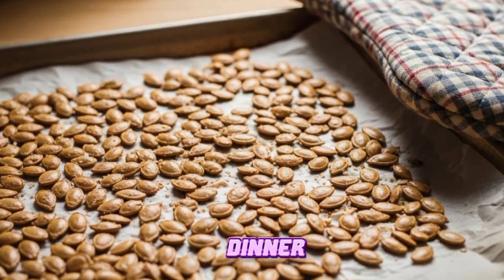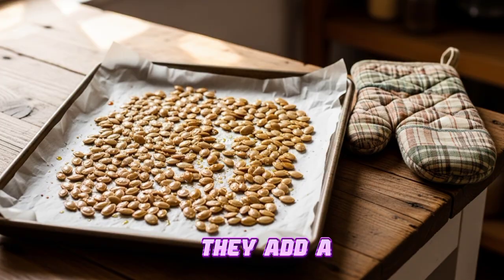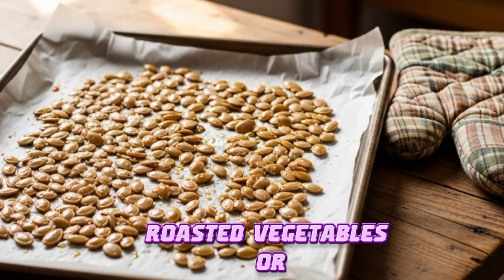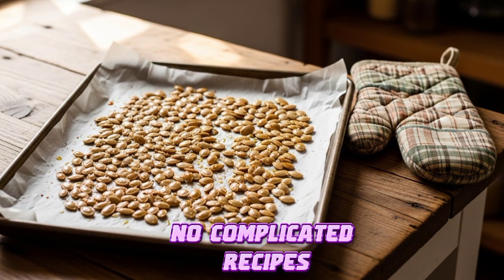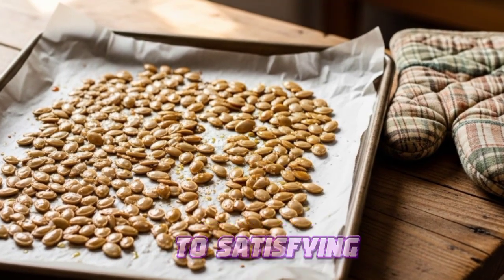For lunch or dinner, pumpkin seeds can be sprinkled over salads or soups. They add a gentle crunch and a subtle, nutty flavor that pairs well with greens, roasted vegetables, or even simple tomato soups. No complicated recipes are needed. Just a sprinkle on top can transform a meal from ordinary to satisfying.